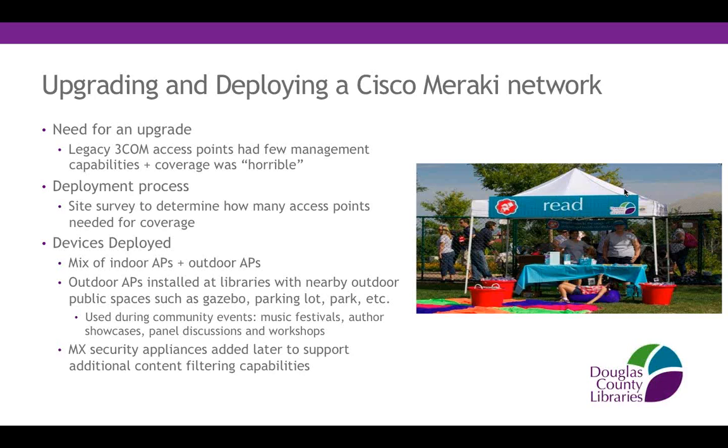The reason why we do outdoor access points is because we host a lot of events outside of our buildings. In our parking lots, we have community events very often, and in parks, because some of our libraries adjoin parks and things like that. So there is a lot of community activity that happens with the library being the anchor for those events. And so we felt like having a combination of both indoor and outdoor access points would solve our community needs better.